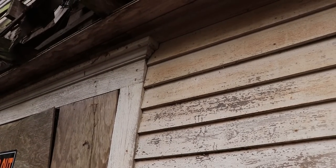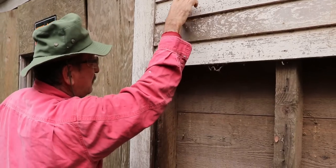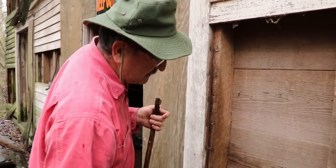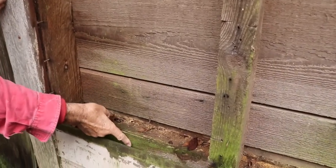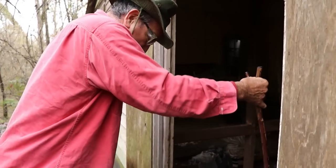Someone told me one time these boards that are thin like that size of board were older. I don't know if that's true or not. I'm looking for marks from the sawmill. There's the sawmill marks on that piece of wood right there. Now watch the floor, guys. Look, that floor's moving. I'm going to go in one at a time. Just don't put two people in one place, okay?